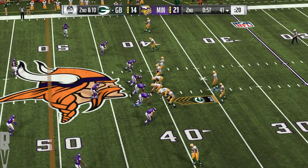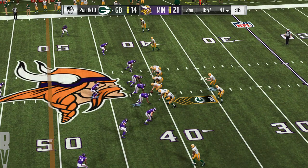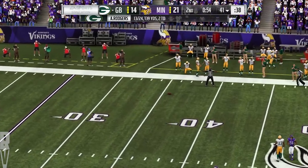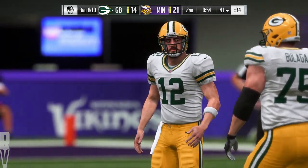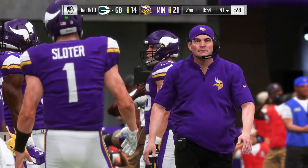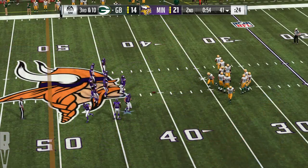Here now is 2nd and 10, again from the 41. Rodgers again here on 2nd and 10. Throwing over the middle, but it's incomplete. Feels like they're getting caught in between here because that incompletion's on 1st and 2nd down. Now you got to worry a little bit about the clock because you prefer not to give them another shot here in the first half. But if you don't pick up the first down, guess what? You're likely going to have to.